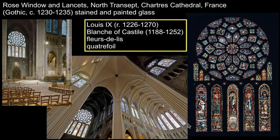Remember that Chartres is dedicated to the Virgin Mary and has as its major relic the clothing she wore when giving birth to Christ. Many Gothic churches, including this one in France, are named Notre Dame, which means Our Lady. They are part of the rise in the cult of the Virgin in the Gothic period, when Mary's role in helping people achieve salvation increased.